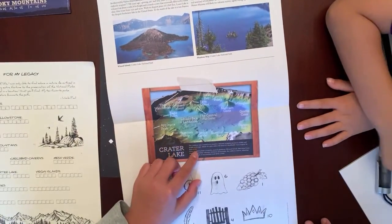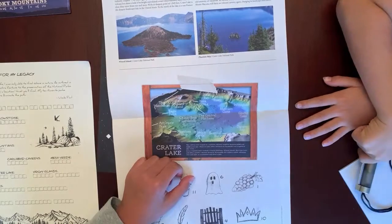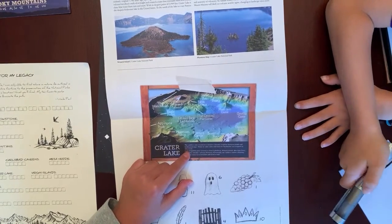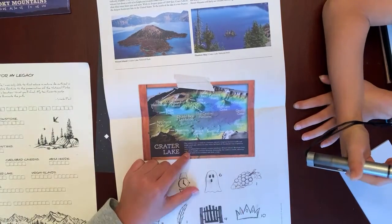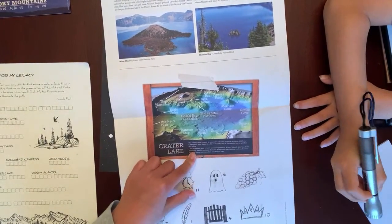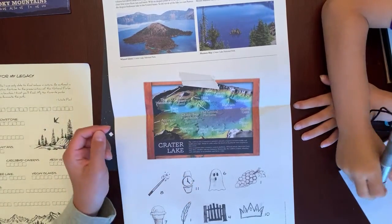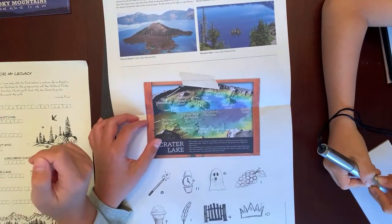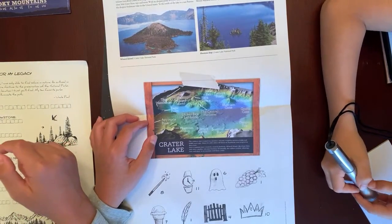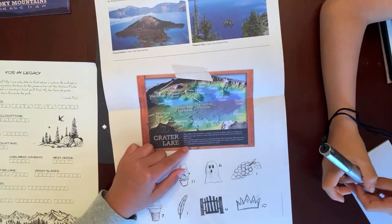The caldera was created in a massive volcanic eruption between 6,000 and 8,000 years ago. About 12 cubic miles of material was erupted in this event. Lava eruptions later created a central platform, Wizard Island, Merriam Cone, and other small volcanic features. Eventually, the caldera cooled, allowing rain and snow to accumulate and form a lake.